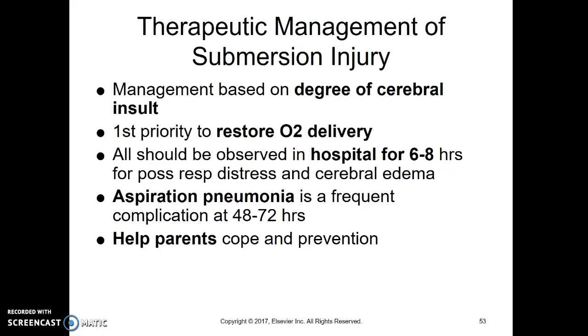Chapter 27 is cerebral dysfunction, part 4, and we're talking about submersion injury, which we used to call near drowning. How we're going to manage them really depends on the degree of cerebral insult. How long did that brain go being hypoxic? The first thing is to get oxygen to the brain, right? Restore O2 delivery. In submersion injuries, kids quit breathing and then have a cardiac arrest.